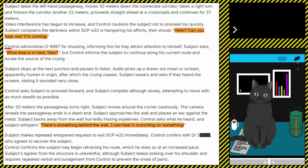Subject asks, "What else is in here then?" but Control informs the subject to continue along his current route and locate the source of the crying. Subject stops at the next junction and pauses to listen. Audio picks up a drawn-out moan or scream, apparently human in origin, after which the crying ceases. Subject swears and asks if they heard the scream, stating it sounded very close.